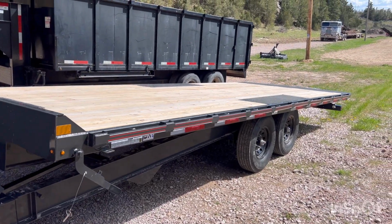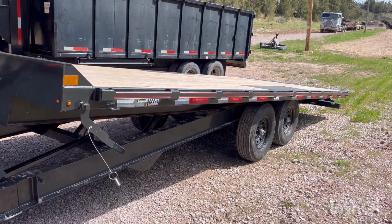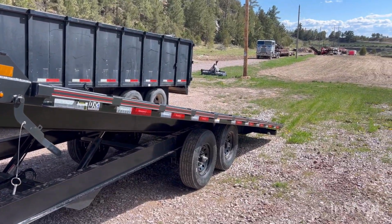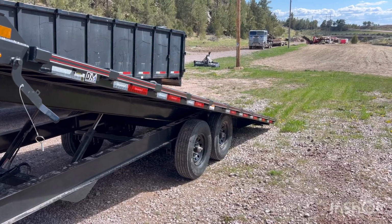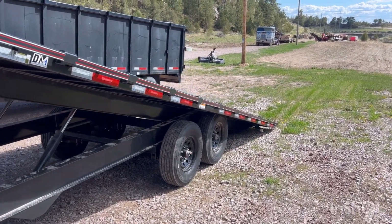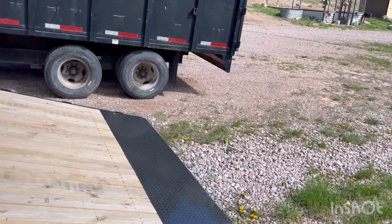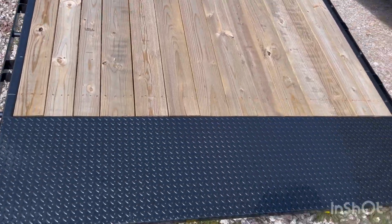When I first seen that, I kind of thought, what the heck's the point? Like, why would I need that? But then I took this remote with me in the JCB when I drove it up on there, and I thought, man, that'll be all right, because if you got something that doesn't have very good brakes, then I can make it go back to level without getting out of the machine. So that's going to be really handy.